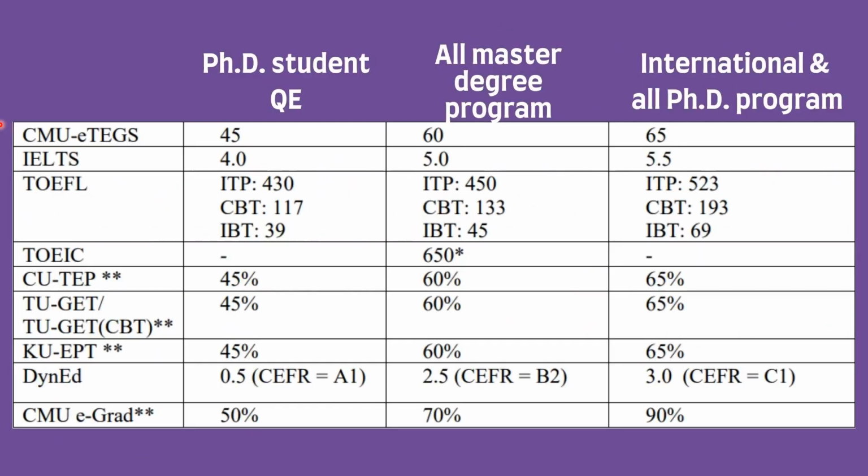And this table shows the requirements for the English score. You can use the score of MIdS, which is held by the Language Institute of Chiang Mai University, or others, including IELTS, TOEFL, TOEIC, and the examinations from Chulalongkorn University, Thammasat University, Kasetsart University, or even the DINET, and the alumni of Chiang Mai University. You can use the MIdS score that you took during your bachelor degree.